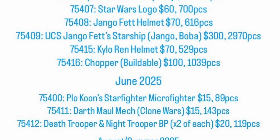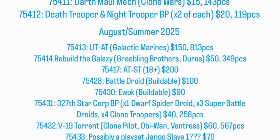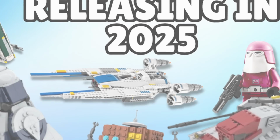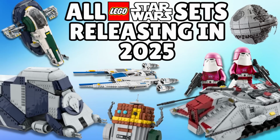This should be the entire lineup for LEGO Star Wars in 2025. Now there could be maybe another surprise set or two, who knows exactly, but from what we can tell, this will be it for 2025. And honestly, I am super excited. It seems to be a really great year. Maybe it's just me, but I think all these sets have the potential to be classics. Absolutely none of them seem like duds. All of them have something I'm excited for, but maybe that's just me.